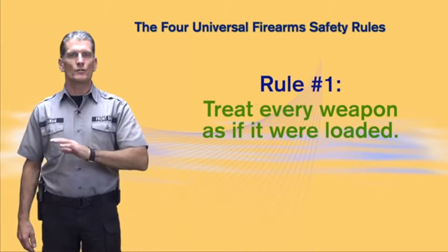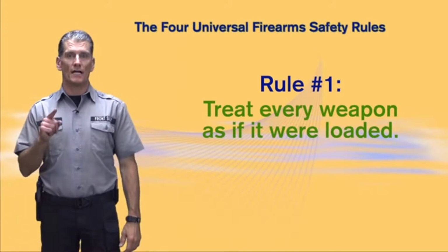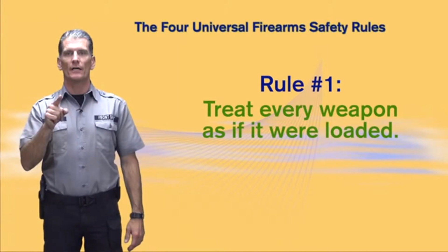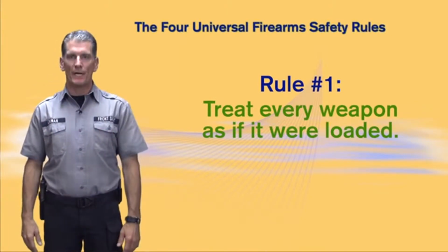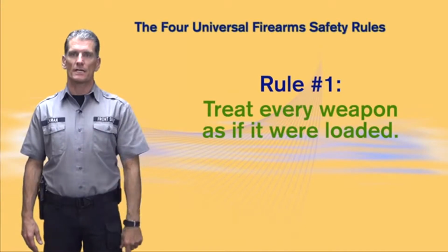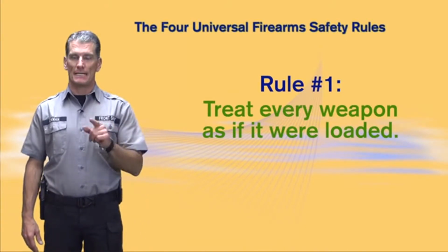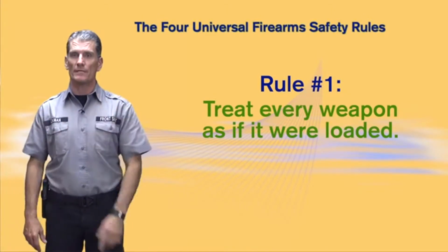Rule number 1. Treat every weapon as if it were loaded, even when it's unloaded and you know that it's unloaded because you just unloaded it. In fact, you just checked it. Even then, treat it with the same respect or the same mindset that you would a loaded weapon. And just that respect generally takes care of any negligent discharge that you might otherwise have. And by negligent discharge, we're talking about banging off a round that you didn't mean to.